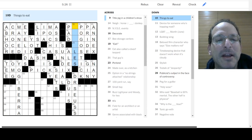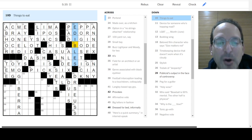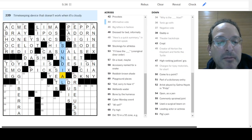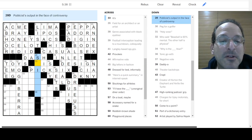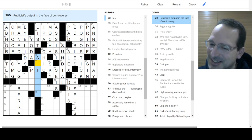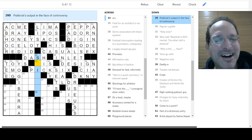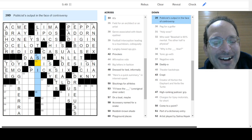Okay, so this could be... I bet this is Peppa Pig. Things to eat. Adorn? Oh, edibles! Adorn, dig in, and Bode, or Bodie, could be somebody's name. Ari actually has a friend, Bodie. He's like, hey, your friend's in the puzzle, but he's not here. Which is, again, thanks to 25 Across.